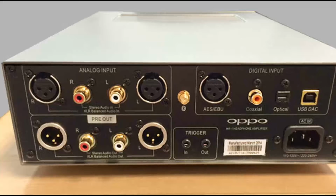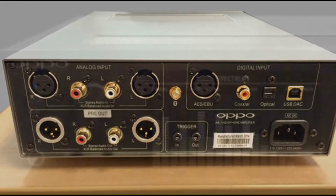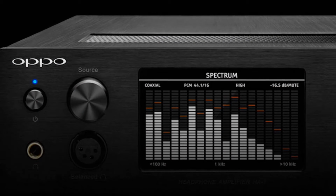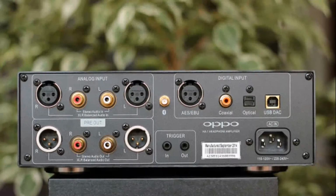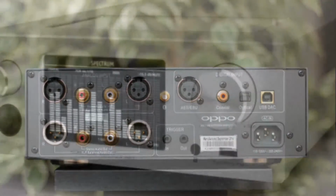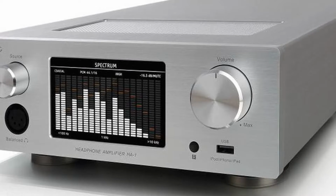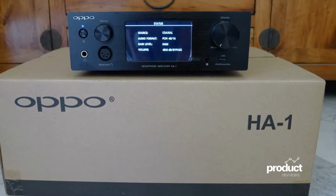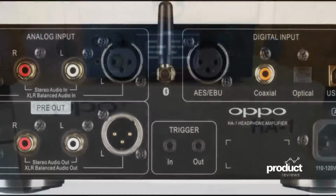Output into a 600 ohm load is rated at 800 mW and 200 mW into balanced and unbalanced outputs respectively, while that rises to 2000 mW and 500 mW into a 32 ohm load. Signal-to-noise ratio is rated at greater than 111 dB for both outputs. But the balanced output has superior channel separation, greater than 120 dB versus greater than 90 dB. Overall, the HA-1 looks like a very capable headphone amplifier, and should mate perfectly with Oppo's 32 ohm PM1 headphones, as well as most other headphones on the market.